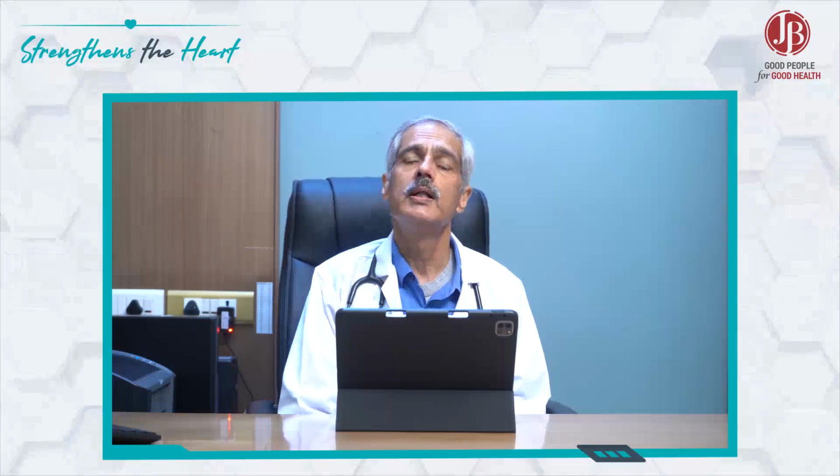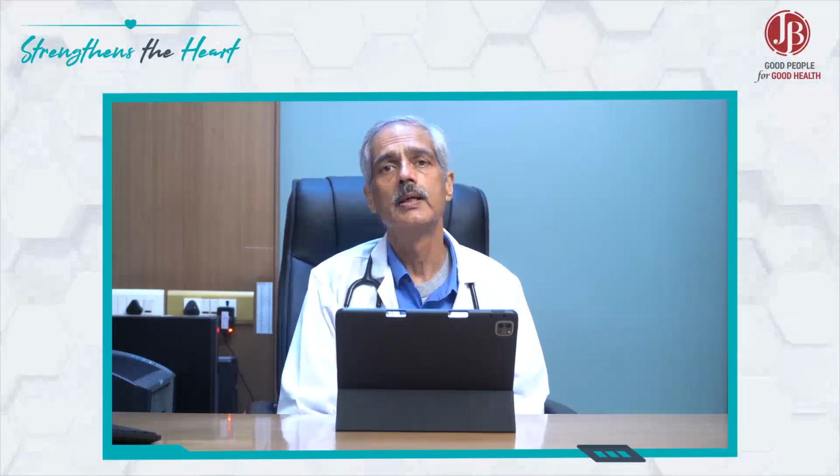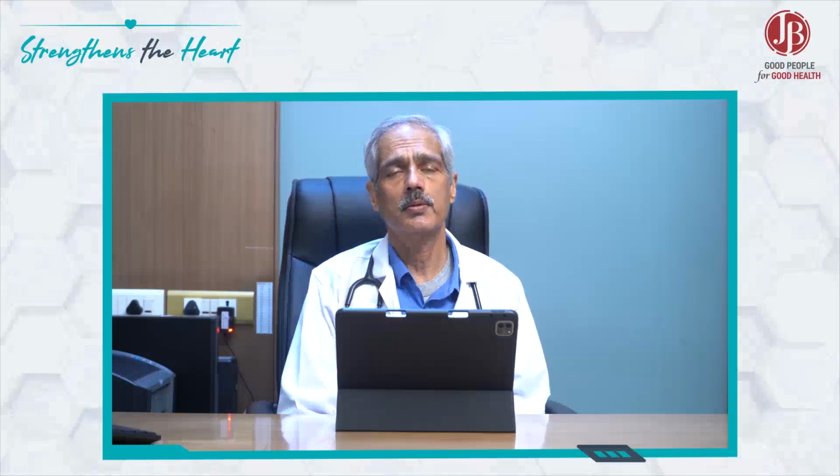Once they are stabilized, what do I mean by stabilized? They do not need upscaling of the diuretic dosage, and they do not need any intravenous inotropes. So these are the stabilized patients of heart failure. They also can be given these particular molecules to improve the prognosis and to have a rapid, good recovery of the heart failure patient. Now we need to remember two things.